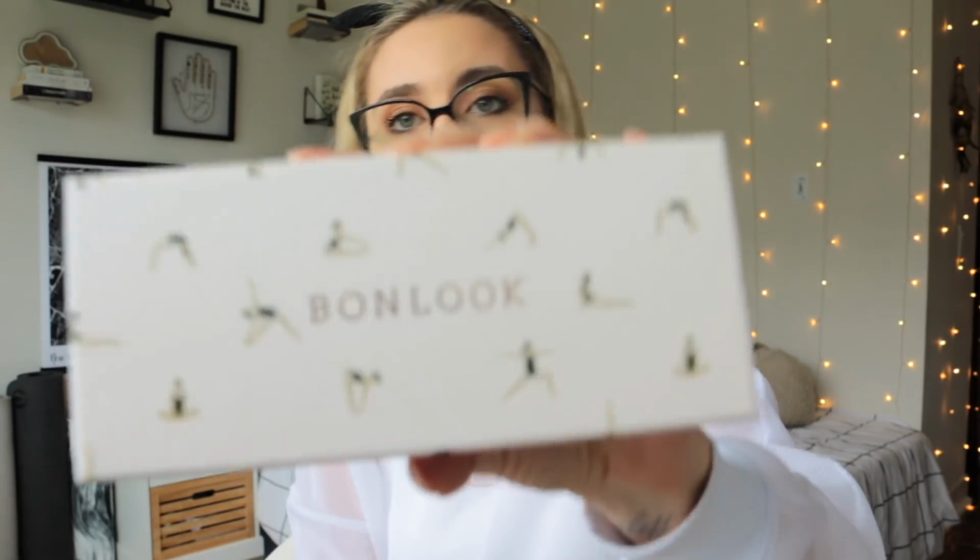Now, yes, these are one of the 3 pairs of my new glasses. I am so in love with these. Okay, first of all, can we just talk about the box with the little yogis on it? All of their boxes are so beautiful, so cute for spring.